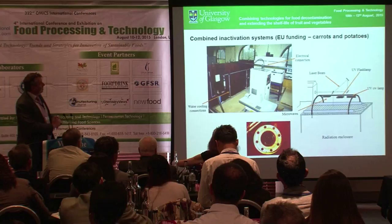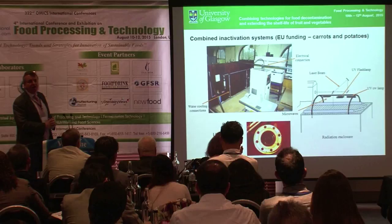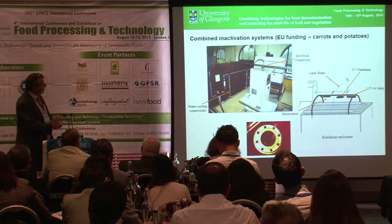So the carrots, they were interested in the shelf life extension, and the potato producers were worried or concerned about the possibility of cross-contamination from soil, for example, or onto their product, and that reaching the consumer, and then obviously impacting confidence for the consumer.